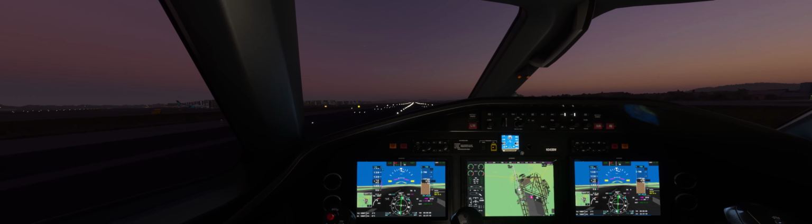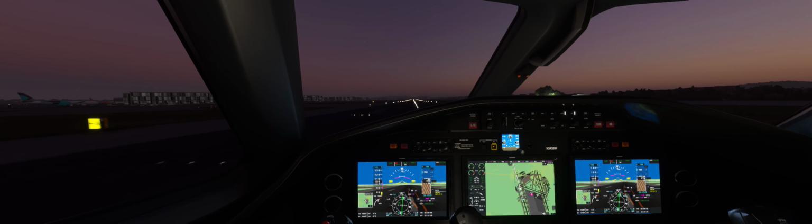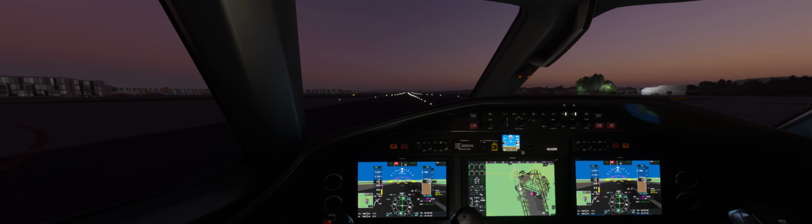There we go. Got a little gust of wind or something there at the end. Spoilers are up. Reversers? No reversers. There are the reversers. They took their time though, didn't they? I don't appear to have any taxi or landing lights. The runway looks black as pitch.